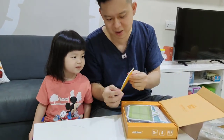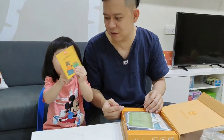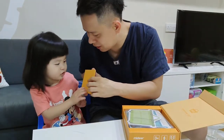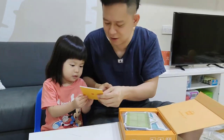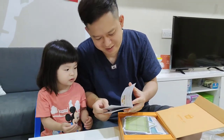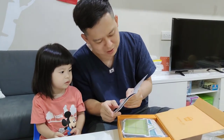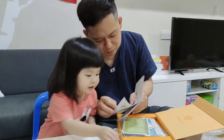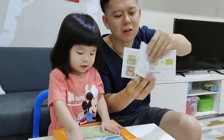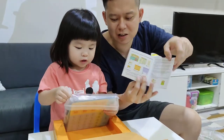Wow, got a shopping list. You want apple. Apple here? Oh, apple here. Only one, okay. You have to read like this. Okay, this one asks you to go shopping and buy what things. Got a lot of things inside. I have to buy things according to the shopping list.